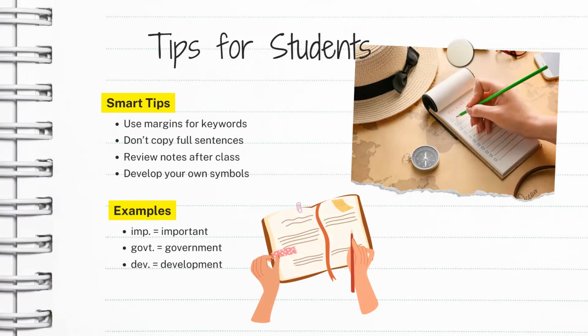So there are certain tips for the students. Those are: use margins for keywords, don't copy full sentences, and review your notes after the class because that's very important. You need to ask yourself whether it is making sense or not. Develop your own symbols. Remember that it is always better to prepare your own notes instead of copying them from others.